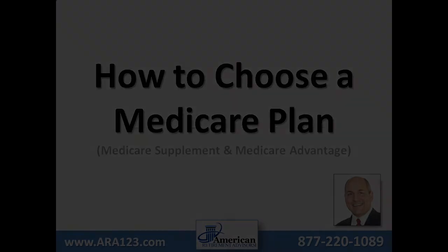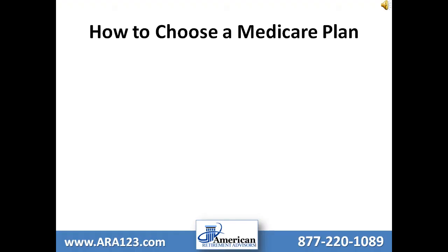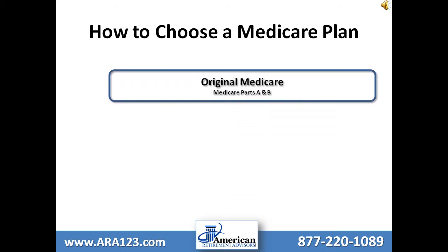This segment is on how to choose a Medicare plan. If we look at original Medicare, it has two parts, Part A and Part B. Part A has no premium at this time. Part B has a premium, and if you're joining Medicare in 2011, it's $115.40 or more, depending on your income.